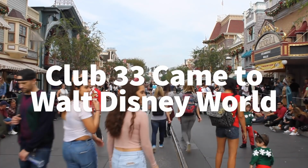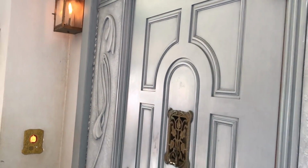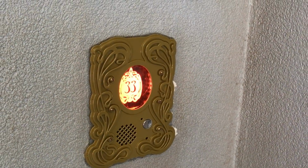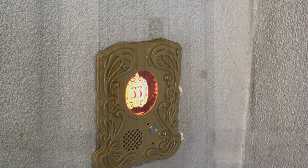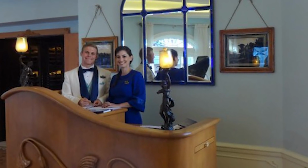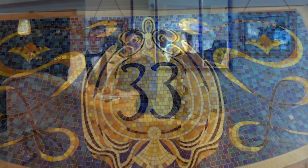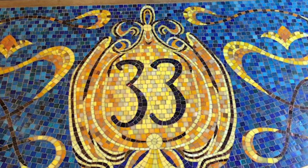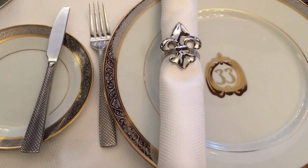If you don't know what Club 33 is, it's a very exclusive club that, of course, launched in Disneyland with Walt Disney himself. He created Club 33 as a way to entertain guests and business associates in Disneyland. It is the only place in Disneyland to date, but not for long, where you can get alcohol. Like I said, very exclusive. And you can only dine there if you're a member or if you're with a member.